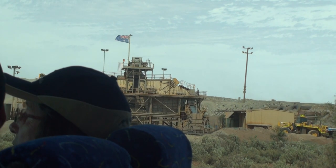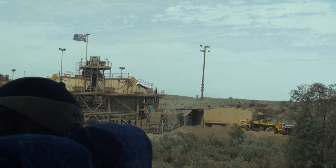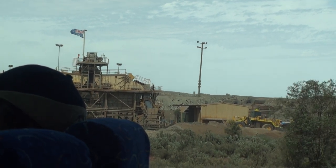We've been through the crusher. Like I said, waste travels behind us through to that Mount Charlotte quarry hole. The ore, rocks with gold in, travels on the conveyor in front of us here, through to a stockpile, then through the mill.